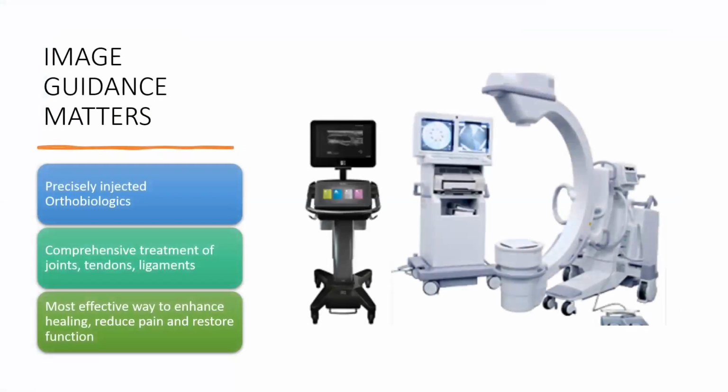Image guidance is very important also. Like I said, all of these treatments are done by needle guidance, but to be able to effectively perform a needle procedure, you have to know where that needle is going. The way that we effectively do that is through ultrasound guidance and by fluoroscopy, which is X-ray imaging. So that allows us to actually see the needle placement in real time. We know exactly where the needles are going and what areas they're treating.